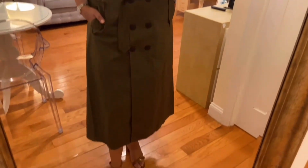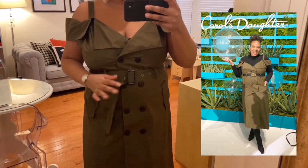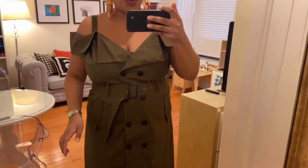But once I ironed it and cut away all the loose threads, it really came together, and I wound up loving it. Yes. So I wore this one on vacation when I went to Ireland, and then I've also worn it in the winter and the fall with a turtleneck underneath, and sometimes I like to swap out the belt it came with, like my black Gucci belt. Really helps to elevate this look.